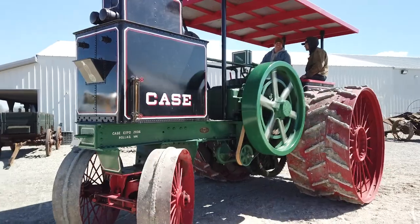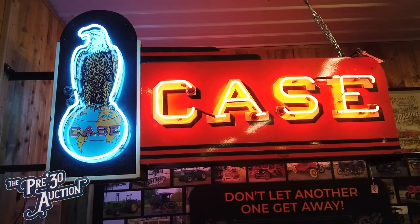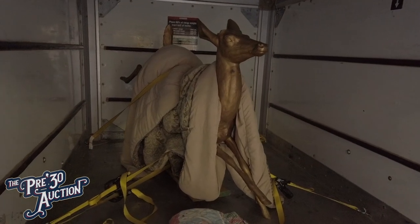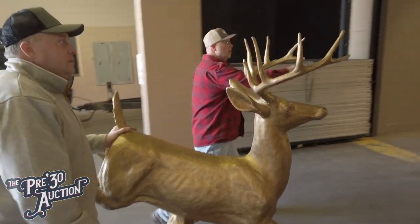The pre-30 auction has so much more than antique tractors. There's gas engines, vintage vehicles, signs, tractor parts, implements, and memorabilia. One piece of memorabilia was delivered to the 2022 Gathering of the Green in Davenport, Iowa. It was a gold statue with an interesting history with the John Deere Company.